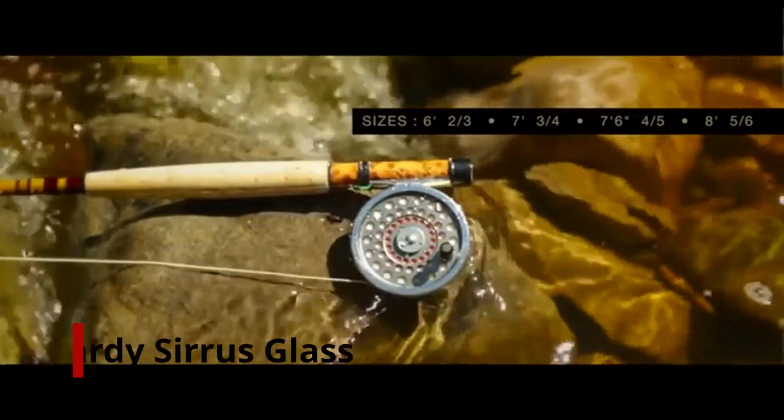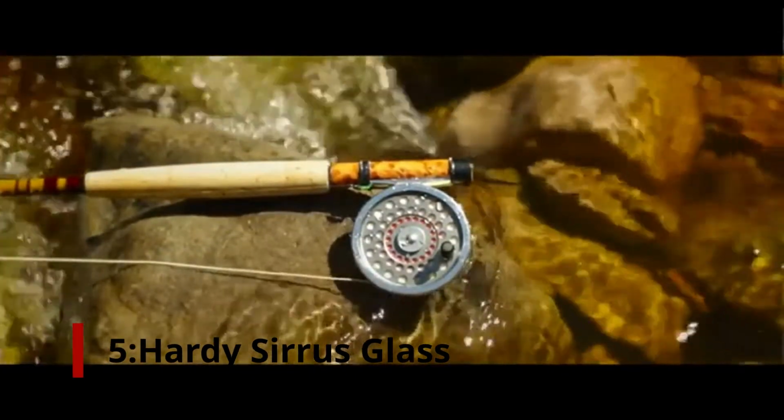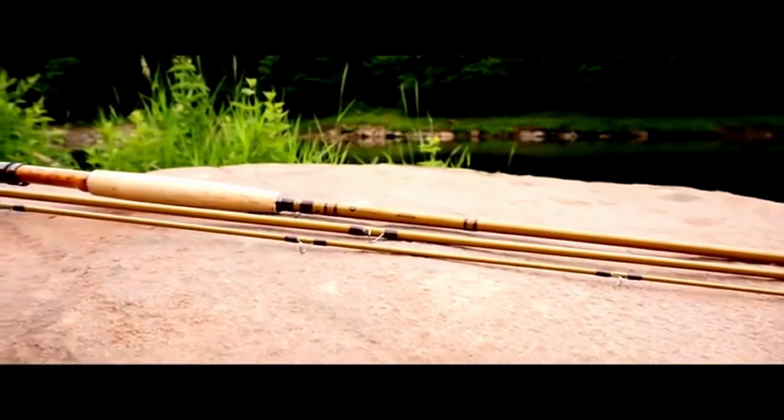On number 5, Hardy Sirrus Glass. The Sirrus glass is said to be going out of production soon, but that shouldn't stop you from picking one up if you can find one.